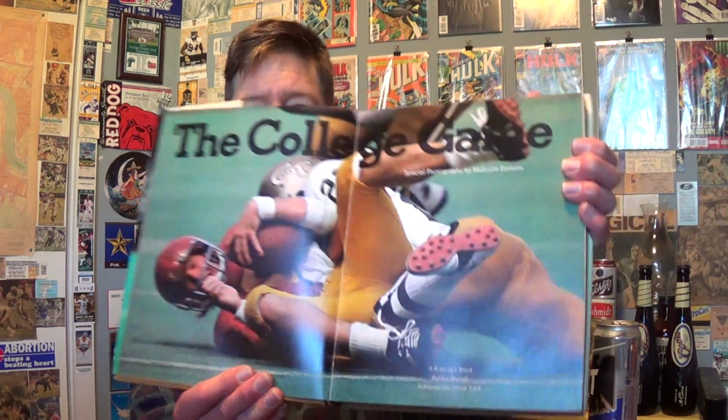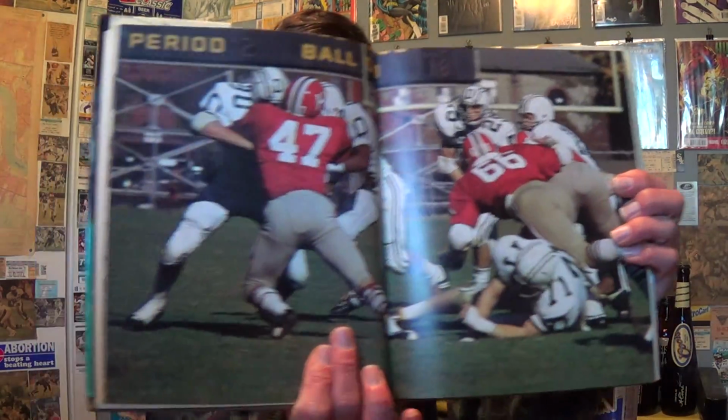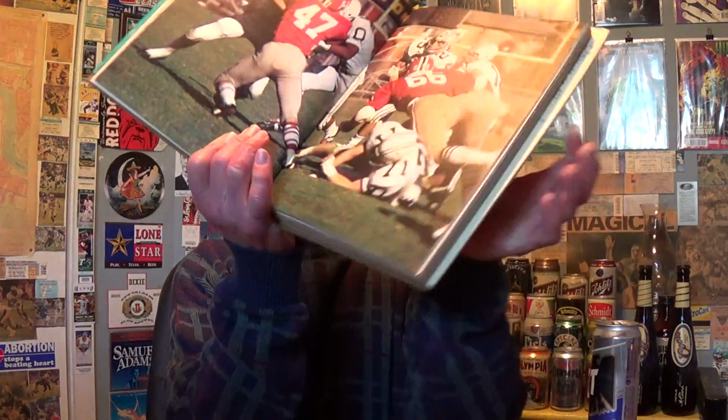Looks like Southern California and Georgia Tech here. Yeah, it's got to be. And a good history of the college game. All the famous coaches and famous players. Dartmouth and Harvard, Dartmouth College and Harvard, two storied programs, some of the earliest football teams. You're not going to get more classic than that, I guess, unless you're talking about Yale and Harvard.